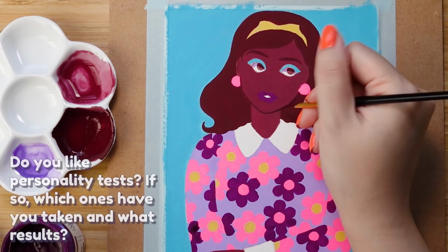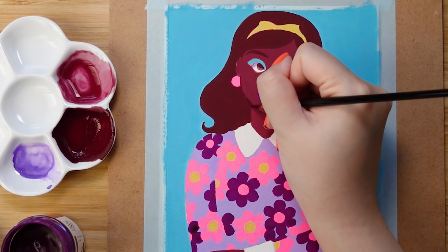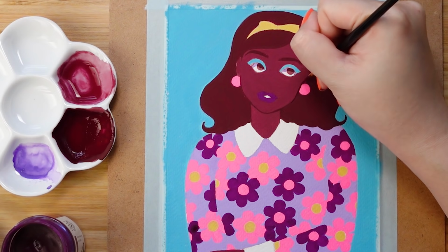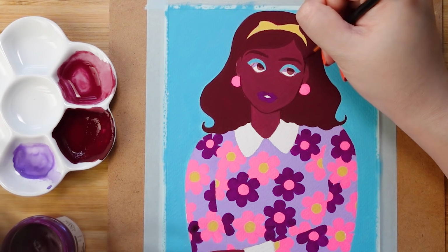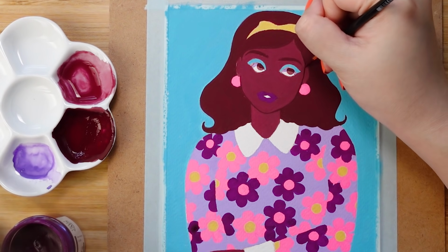Do you like personality tests? If so, which ones have you taken and what were your results? I do, but I feel like I only take those dumb ones on BuzzFeed. That being said, I did take the Pottermore quiz twice and I got Slytherin, which I am quite pleased with. I feel like that resonates with me.